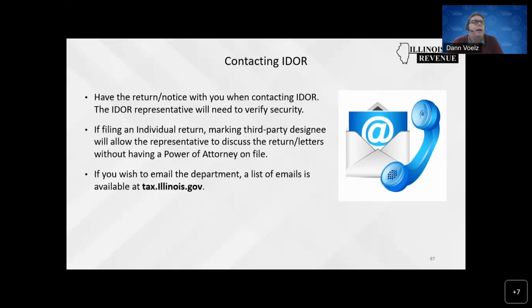In the event that you need to contact the Department of Revenue, make sure to have your return or notice with you, because the IDOR representative on the phone or through email will need to verify security, and having the return or notice that you are wanting to discuss helps speed up the process and allows those calls to go through quicker. If filing an individual return, marking third-party designee will allow the representative to discuss the returns and letters without having a power of attorney on file.